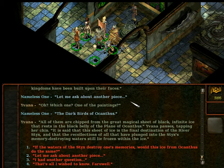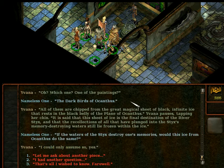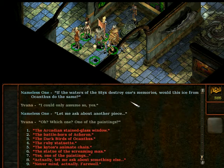Vanna pauses, tapping her chin. It is said that this sheet of ice is the final destination of the river Styx, and that the recollections of all that have plunged into the Styx's memory-destroying water still lie frozen within the ice. So if the waters of Styx destroy one's memories, would this ice from Ocanthus do the same? I would only assume so, yes. So it's a way to remove your memories.